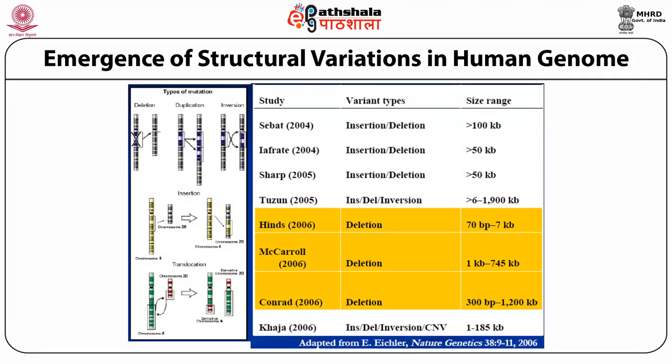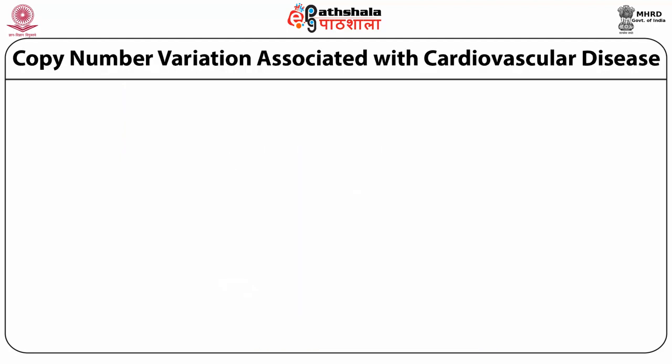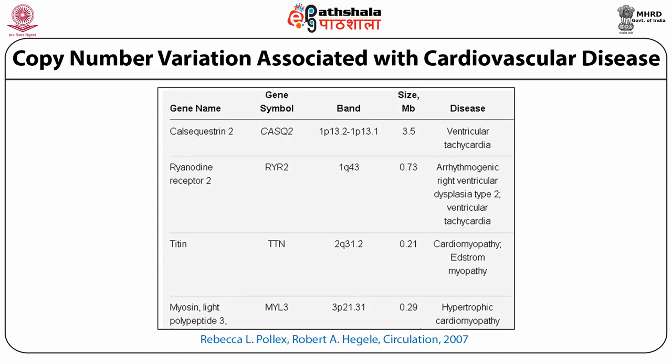Different types of variations observed in the human genome include massive insertions, deletions, and structural variations, and these have been cataloged in a much-cited journal, Nature Genetics. This slide tells about how GWAS, or genome-wide association studies, were performed to identify CNVs which are associated with cardiovascular diseases. A number of genes have been associated with the incidence of cardiovascular diseases, and some of these include titin, myosin, the ryanodine receptor, and calsequestrin.